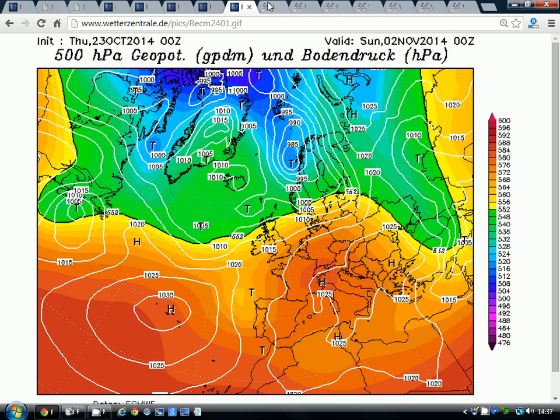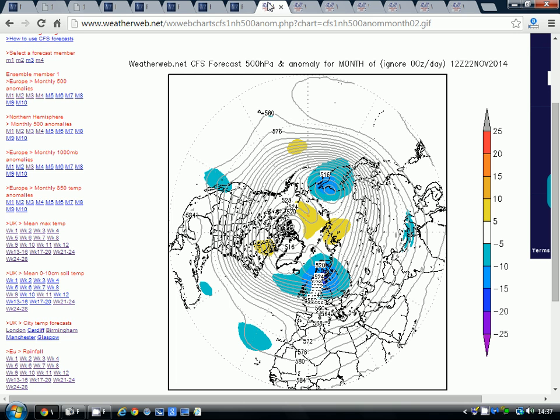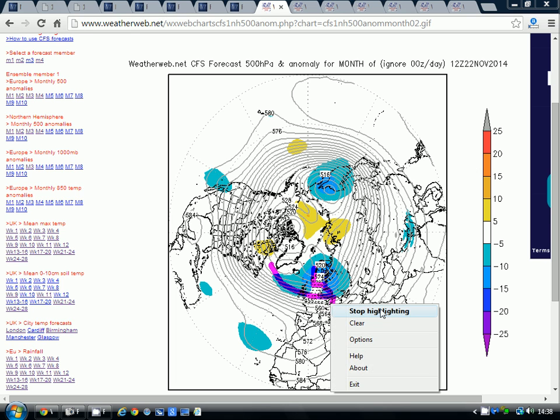Now, I said at the start of the video that there's been some very interesting charts at weatherweb.net from a CFS model this morning. This is the 500 millibar height anomaly chart for November, and not all that interesting really, this particular chart for November. We've got a trough of low pressure sort of dominating the weather up here to the north of the country. The flow is still sort of Atlantic based, so it's relatively mild and quite unsettled as we go through to November.